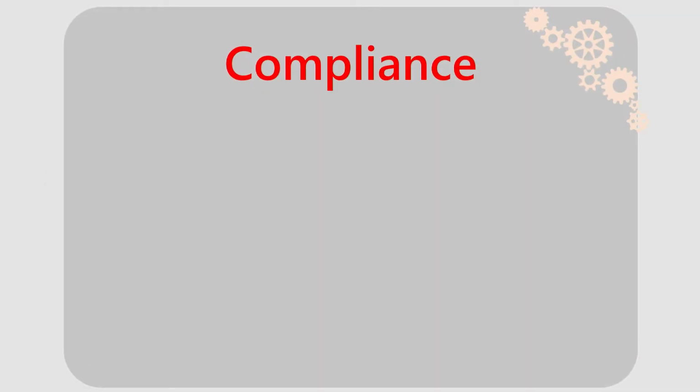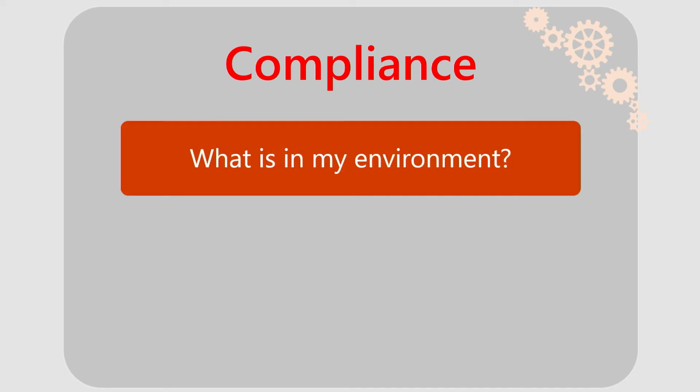So whenever I think about configuration management in general, and this is true for compliance as well, I kind of think about configuration management and compliance in a Venn diagram where there's a lot of overlap, and then there's things that fall outside of each circle as well. Across the board, fundamentally, there's three things that I find people are always trying to answer. One is just what's in my environment.